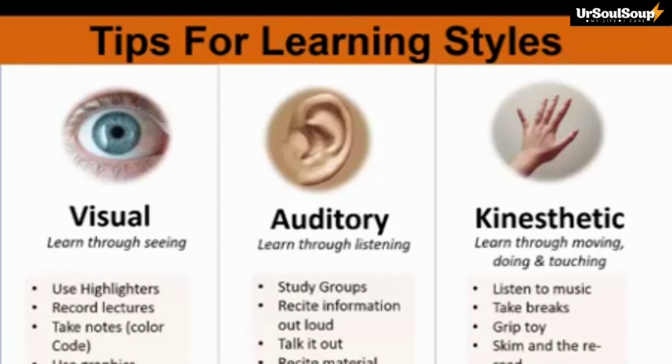As a kinesthetic learner, you need to be moving, touching, and doing. Listening to music while working and studying helps you remember and learn. Taking breaks, getting up, and moving around helps you use your extra energy so you can easily return to the task at hand. When reading, you can skim the reading material and then reread it later for better comprehension. You can walk and talk out loud as you read to help memorize information.